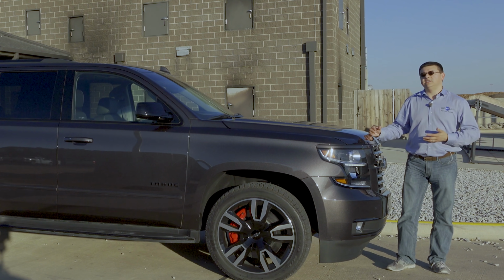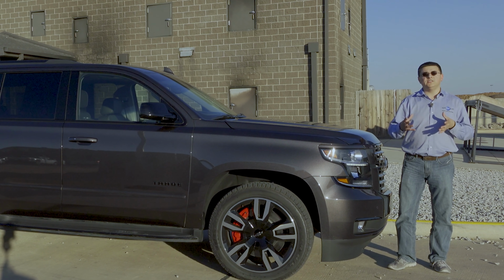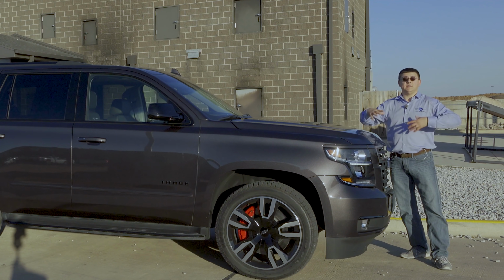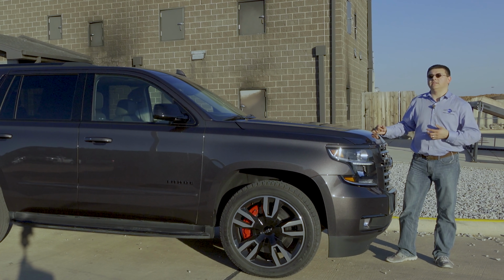Comparisons with the Tahoe are a little bit tricky because this not only spans a very wide price range, but it also straddles segments just a little bit. Because we really don't find that many more luxury touches inside the cabin of something like an Infiniti QX80 than we find in top-end trims of the Tahoe.